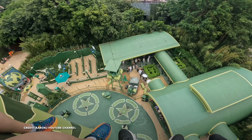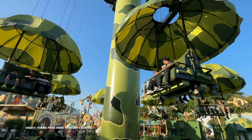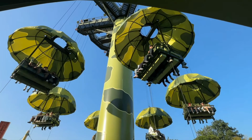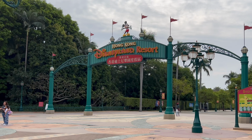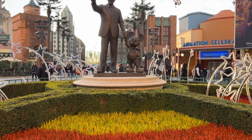I love the theming of this ride. The toy soldiers are life-size around you, so it really feels like you're in a toy soldier playset. Fun fact! This ride is only in Hong Kong Disneyland and Disneyland Paris, so definitely give it a go.